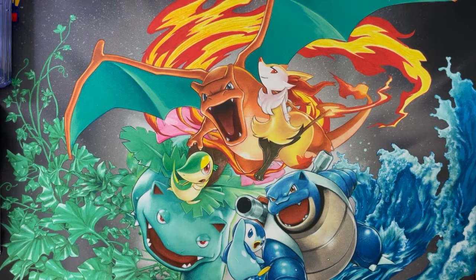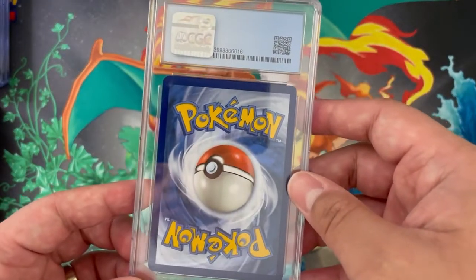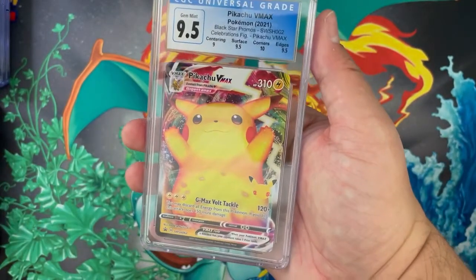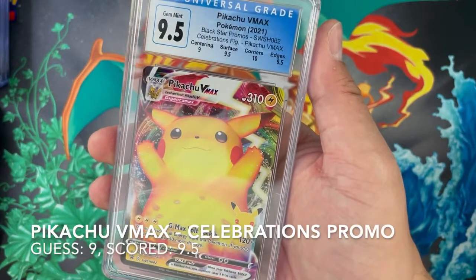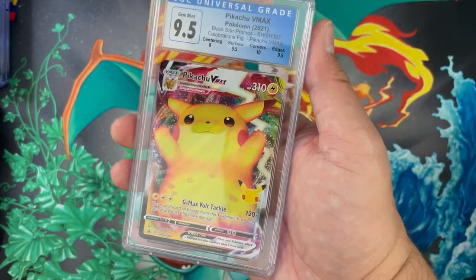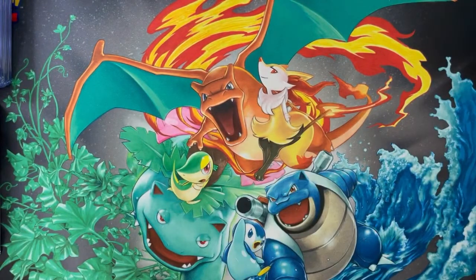Next up is going to be, I think this is Pikachu. Yes, Pikachu Vmax from the Celebrations box, which is actually the Black Star promo. We guessed that this would be between an 8.5 and a 9, and we actually got a 9.5. Congrats, my friend. 9, 9.5, 10, and 9.5. This is a great card to have graded. 9.5, man. I love the fact that it's a Pikachu Vmax, and he's got his hands up in the air like he's cheering. Great job.